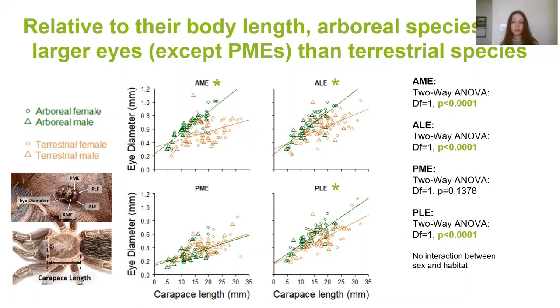Looking at the distribution of the green and brown dots, you can see that the eyes of the arboreal species are significantly larger in absolute terms for 2 of the eye pairs, the AMEs and the ALEs. Looking at the slopes of the regression lines that represent the ratio of eye diameter over carapace length, aka relative eye size, you can see that for 3 of the 4 eye pairs, the AMEs, ALEs, and PLEs, arboreal species have larger eyes relative to their bodies. Oddly, the PMEs are very similar in both absolute and relative size.